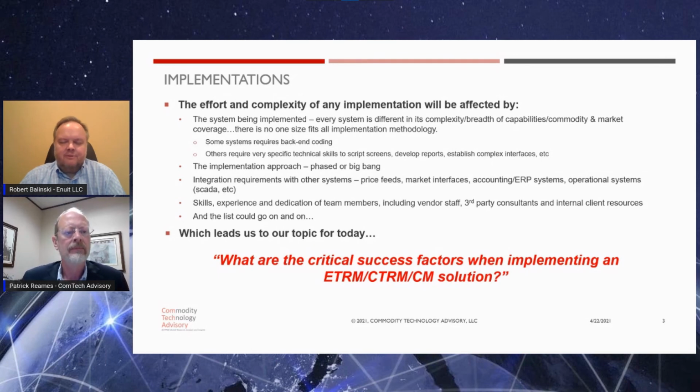I think the critical factor is the team that you build to implement the project or implement the software. And what I mean by team is, we talked a little bit about the internal team, but that also includes the external team. You want to make sure that the people that either the SI or the vendor are bringing are good, solid people. They have deep knowledge of the system.